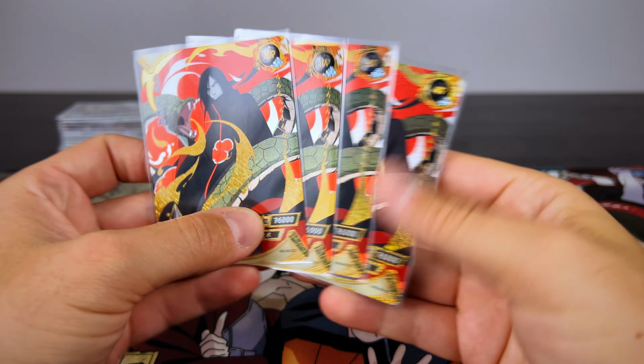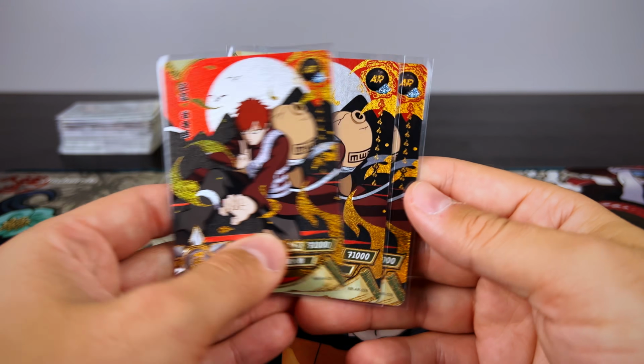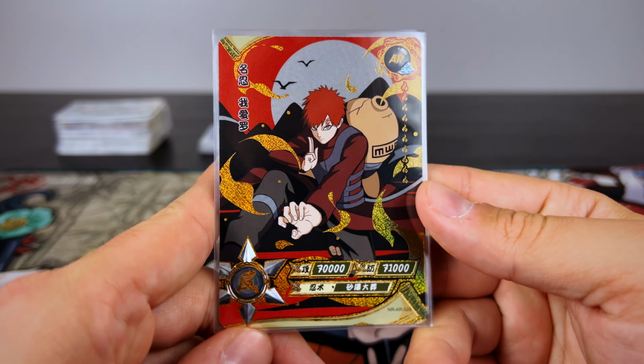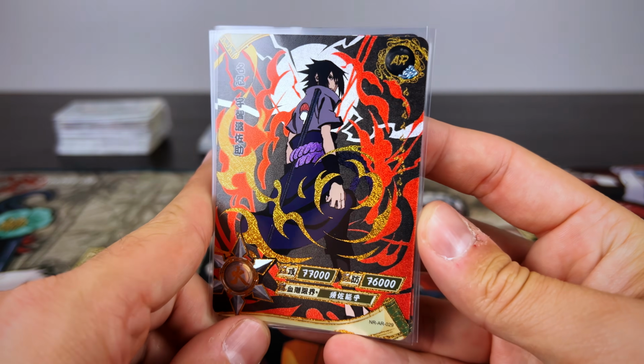Only 3 Tsunade's were pulled. 4 Orochimaru's, which is odd. They have him in his Akatsuki cloak. And then 3 Gaara's were pulled. Strange too, they have that moon sitting behind him. 3 Sasuke's were pulled. Glad we got a few copies of those.